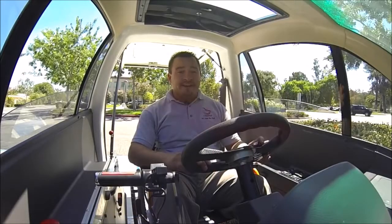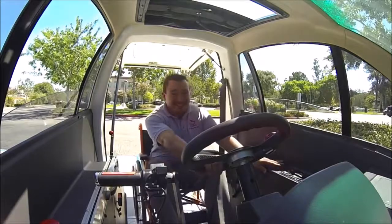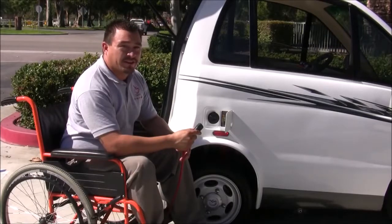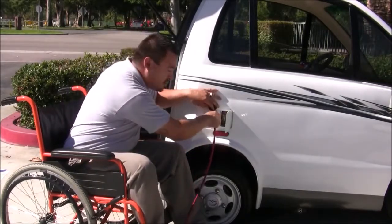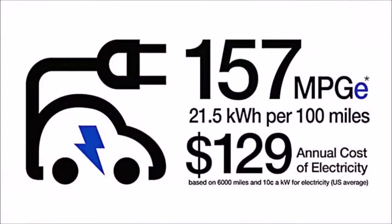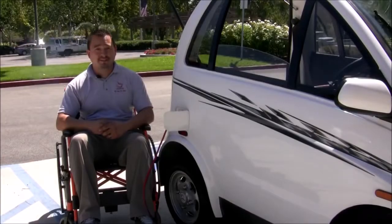To leave the car, you just press a release switch for the floor dock. The Chariot Solo has a range of 40 to 50 miles. When it needs to be charged, you plug it in right here using an extension cord from a standard 110 volt outlet. The Chariot gets an electric equivalent of 157 miles per gallon. The typical driver will spend less than $130 a year on fuel.